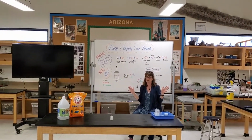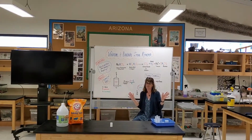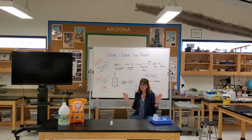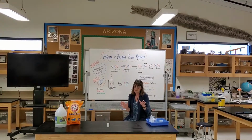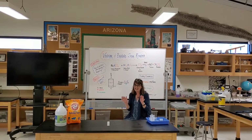Patience. This is when it'd be super tempting to go in and see if it's working, but it's not leaking, so something's happening inside the canister.